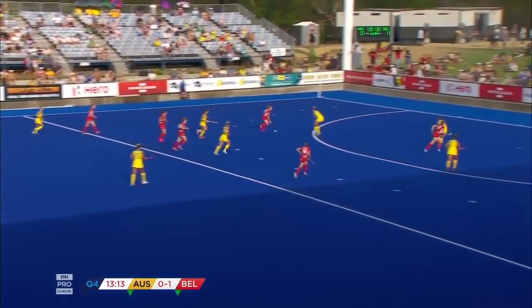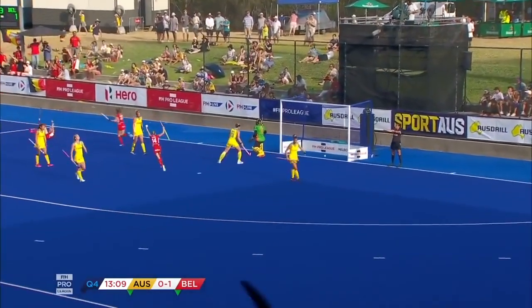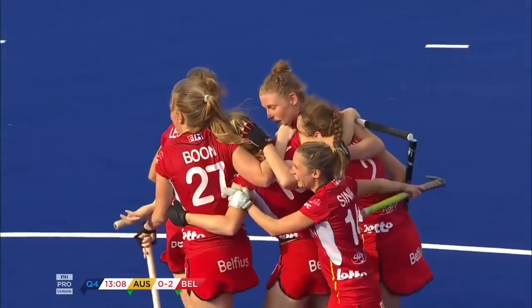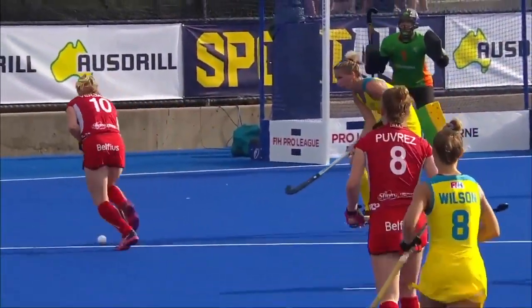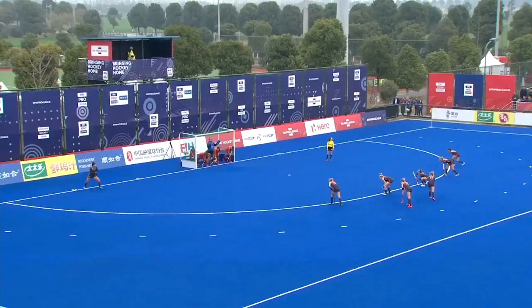Stolen back again. Versavel into the circle she goes. Oh, it's gone in. What a goal by Louise Versavel. And the bench enjoyed that one. Well, it was a good steal. Versavel getting the touch. Then she advanced into the D. Kenny didn't go with her. And then she somehow beat Ashley Wells at the near post.